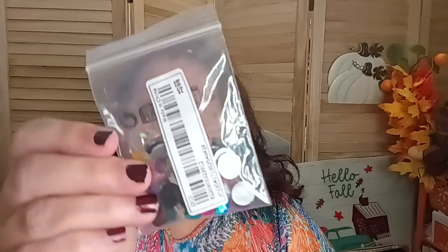Okay, then I did get some of these really pretty buttons. Well, they're flat backs, so you can put them on any project. Let me see if I can show you. They have different variation of colors. You see that? And they have like a mermaid theme throughout. And there's different colors. It's not just those. There's more colors. But they're really cute and they're going to be great for projects. And they're flat back. So they'll glue down really easy.